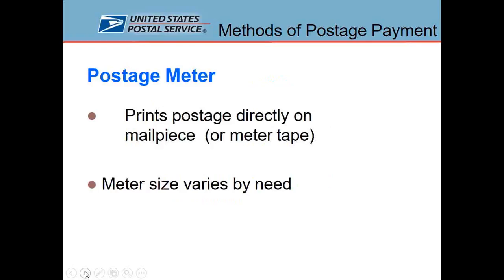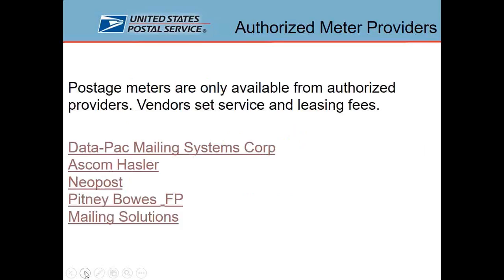Postage meter is another method of paying for postage. It prints postage directly on the mail piece or on a tape, which is then applied to the mail piece, and the meter size varies by need. We do have authorized vendors that we work with, and there's a list of those here. Some of the more notable ones are that we work with Hasler, Neopost, Pitney.